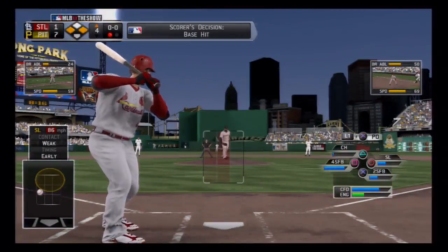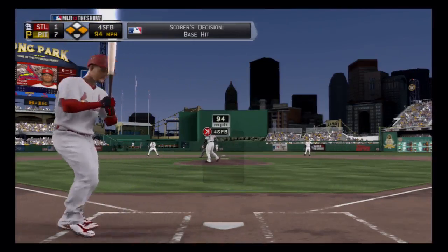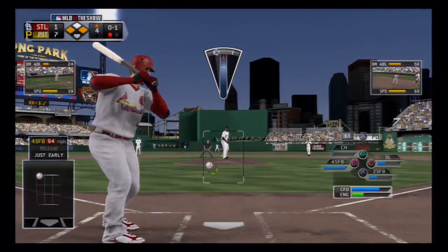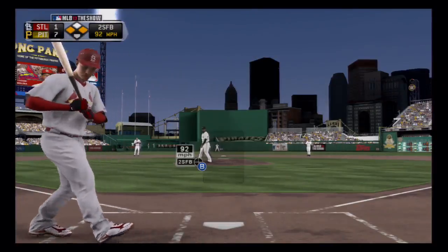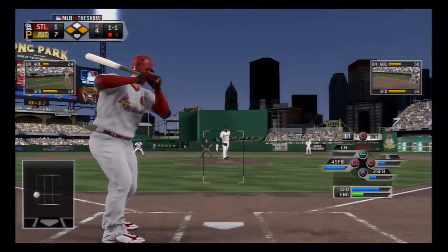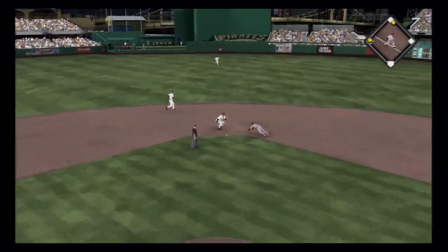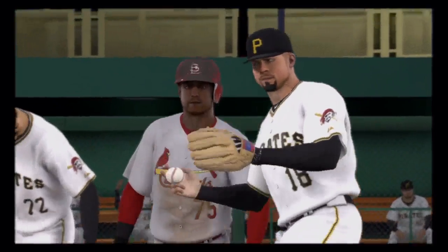Yadier Molina will stand in. A line-out victim his first time. Fastball that gets the inside corner. Strike 1. And 1-1 as this one's in on the hands. He's running towards second. The throw is there, and he's out trying to take second.